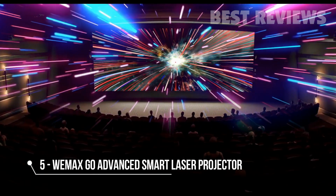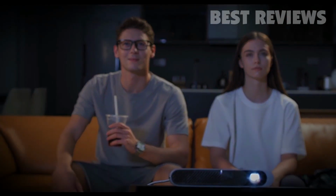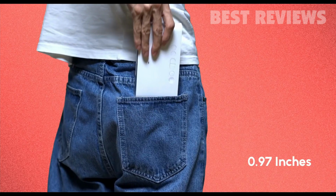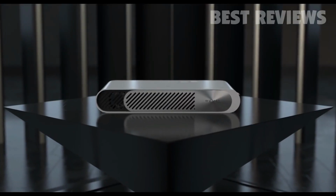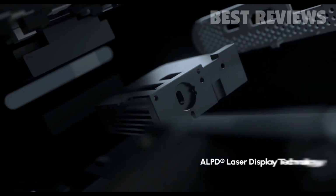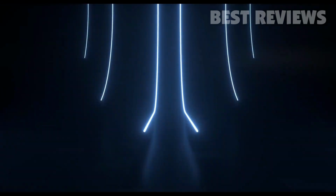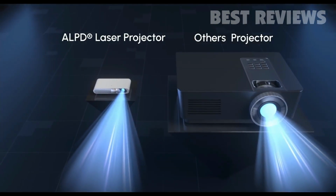How to put the laser cinema into your pocket. First, you need a cinematic quality laser projector that is 200% brighter than traditional LED projectors of the same size. Second, it's gotta be thin enough to fit in your pocket to go anywhere you want. Introducing WEMAX Go, the thinnest laser projector in the world. With ALPD laser source and TI DLP technology, WEMAX Go is the brightest projector for its size and the thinnest for its lumens.